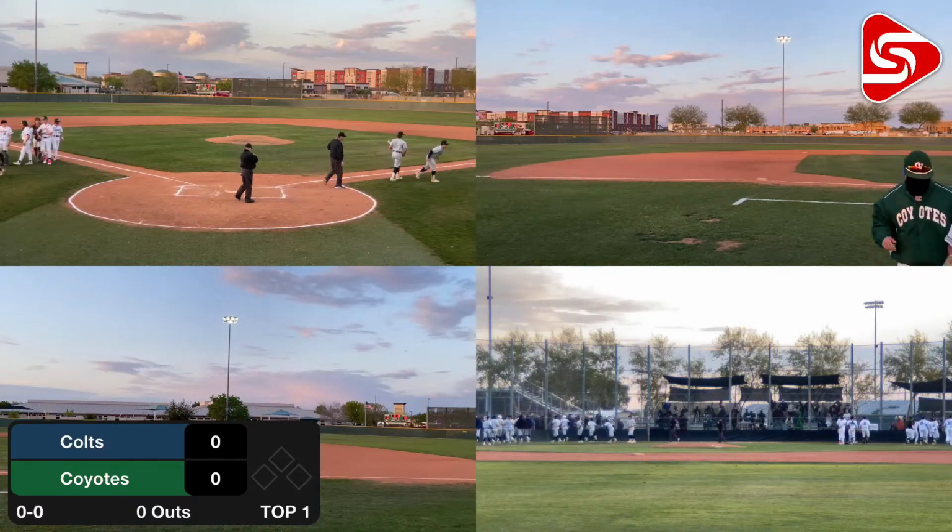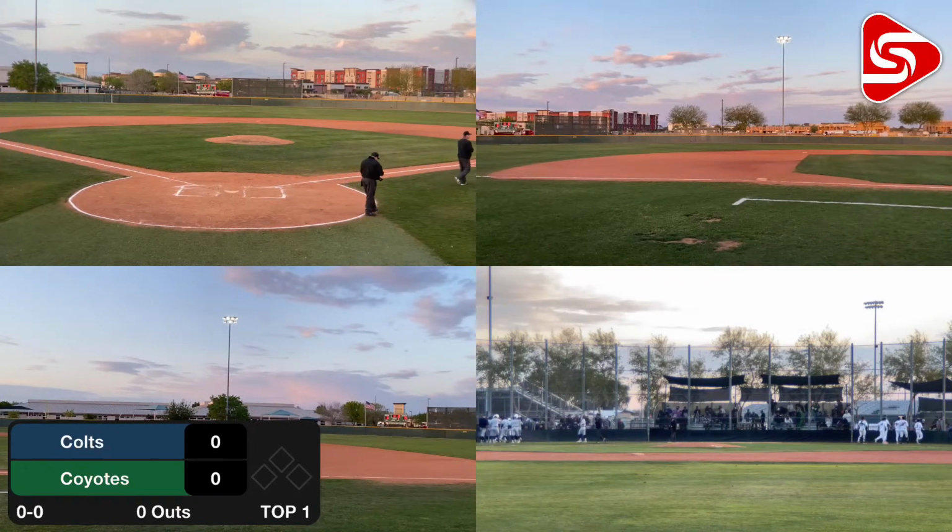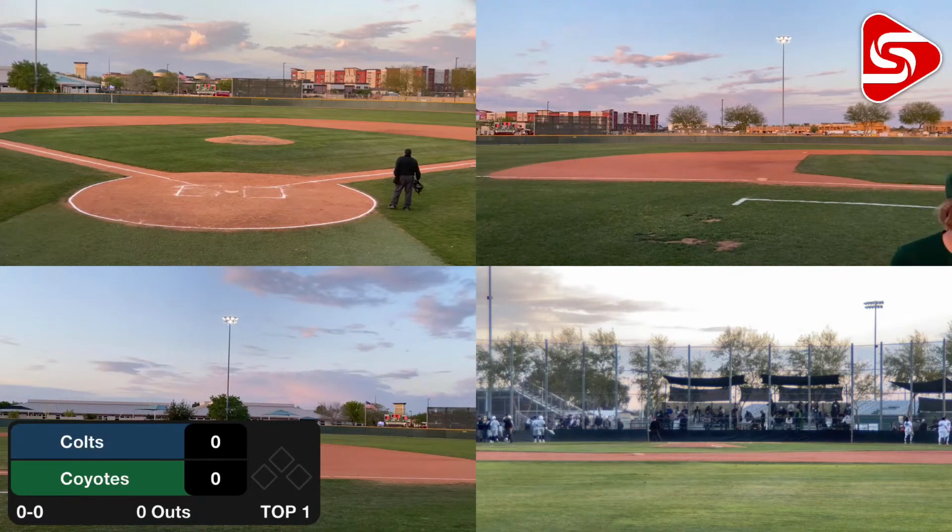All right, so we are going to be getting ready for the first pitch here. Again, as mentioned, Campo Verde, this is their facility here, Mike. And they're going through the starting lineup here for Casteel. We'll do the same, Mike. So leading off for the Casteel Colts is number 24, Landon Hairston.